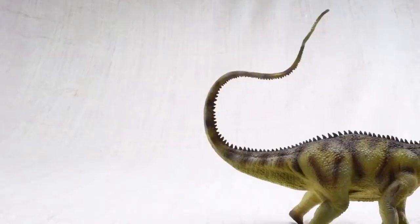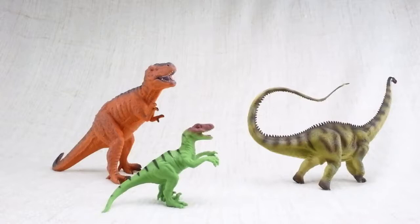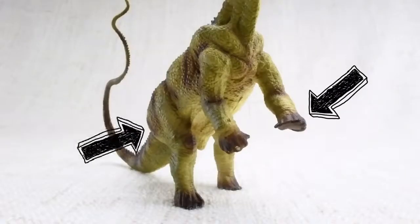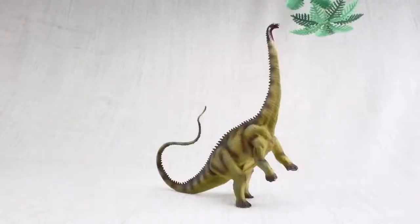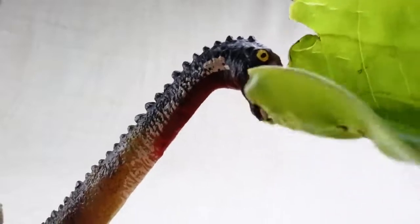Diplodocus could use its tail like a very fast whip. This was used to defend itself against other dinosaurs. It had shorter front legs and longer back legs, so it could stand up to reach higher food, and it only had teeth at the front of its mouth to strip leaves from trees.